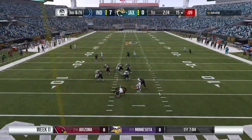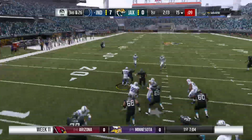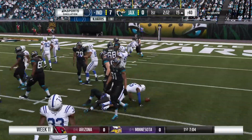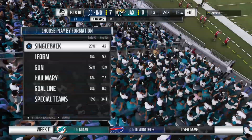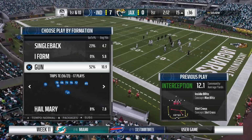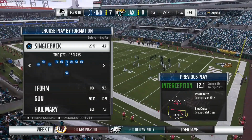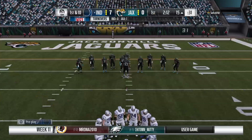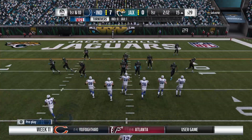He'll look to throw. Oh, it was hit at the line of scrimmage and intercepted. Picked off at the 17. And they'll have great field position here as the ball will be at the 15-yard line. And now Indianapolis set to take the field.